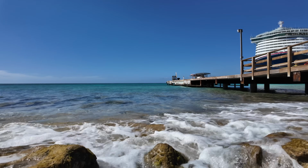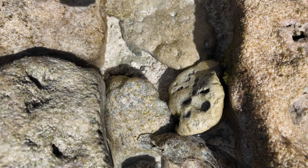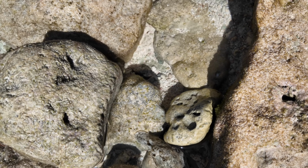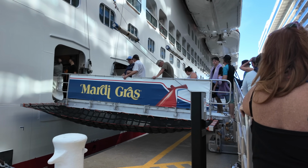Now, luckily, we didn't find any of that here on the beach in Grand Turk, so hopefully that's the case all over, but it's a win and a lose because it would be pretty cool to find something from a rocket ship on a beach, right? Now, with beach cleanup behind me and the sun getting lower in the sky, it's time to get back on board the Mardi Gras and head to our next port destination.